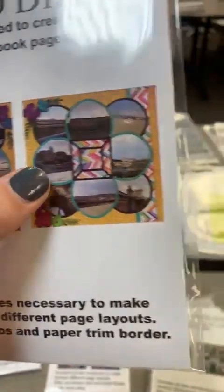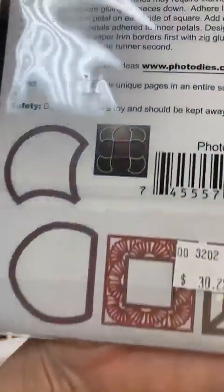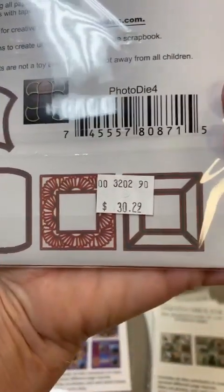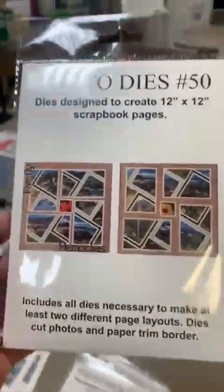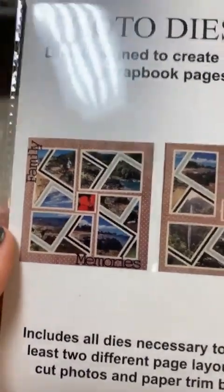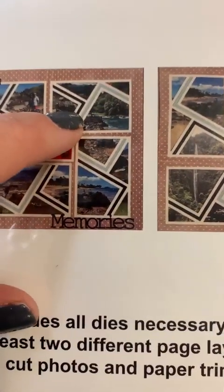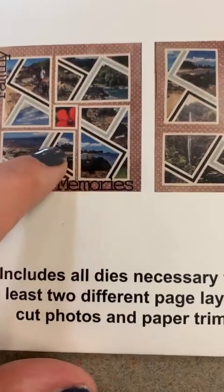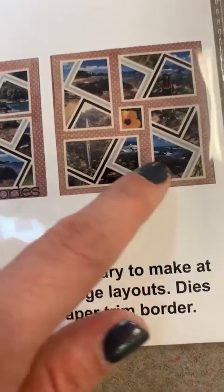And you could do journaling on the inside of that. You could put stickers on the inside of that. You can kind of see how it is right there. So stinking cool. It's number 4. Number 50. Number 50 I thought was just kind of neat. So number 50, I want to show you here. I know the picture is small, but here is one picture going this way, one picture going that way, and that way. I love how it just kind of cuts them apart.